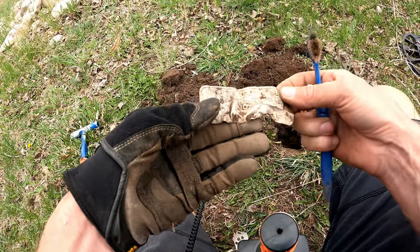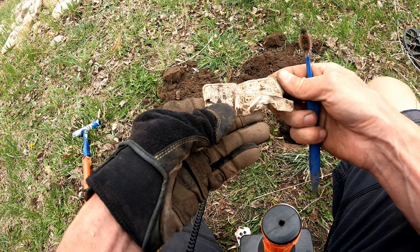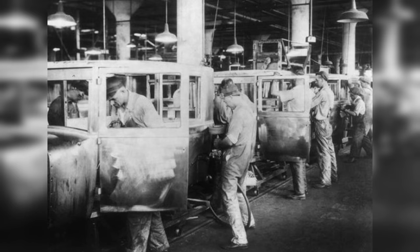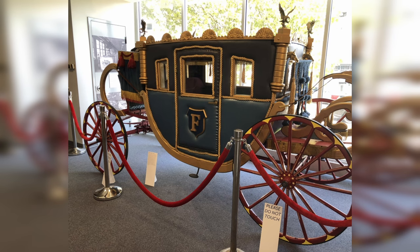Fisher Body Corp. Fisher Body Corporation, Detroit, Michigan. So once again, what looked like a piece of junk turned out to be another cool piece of American history. Founded in 1908, the Fisher Body Corporation made horse-drawn carriage bodies and later began production of automobile bodies. In 1926, Fisher became a division of GM Motors.